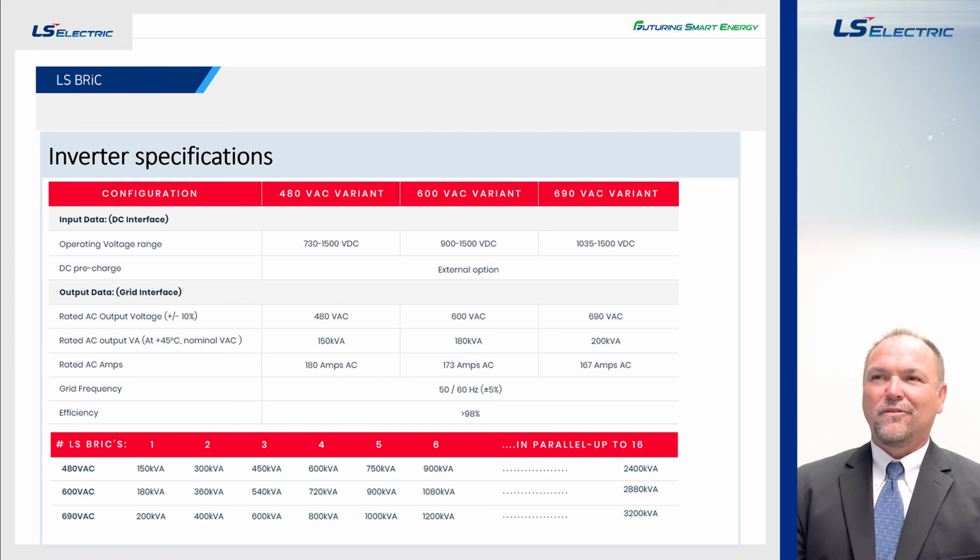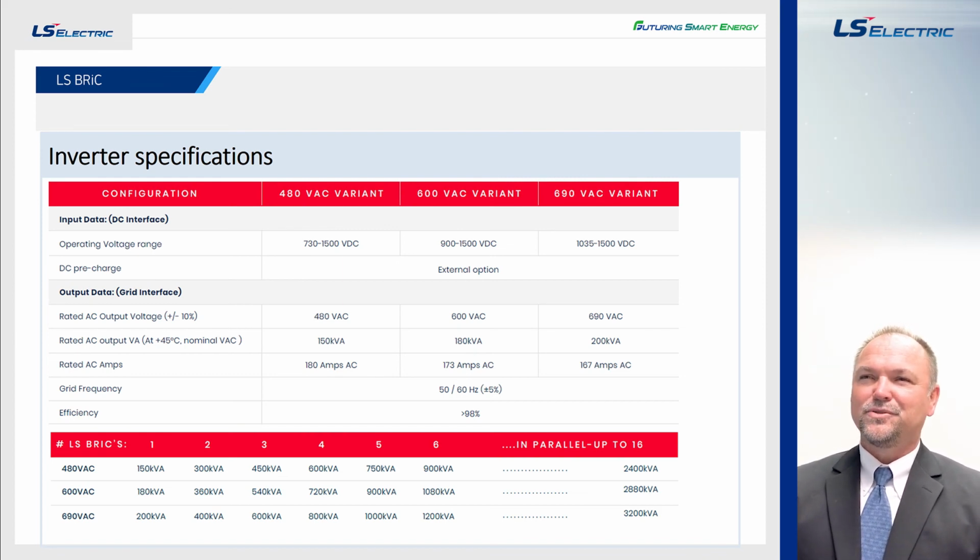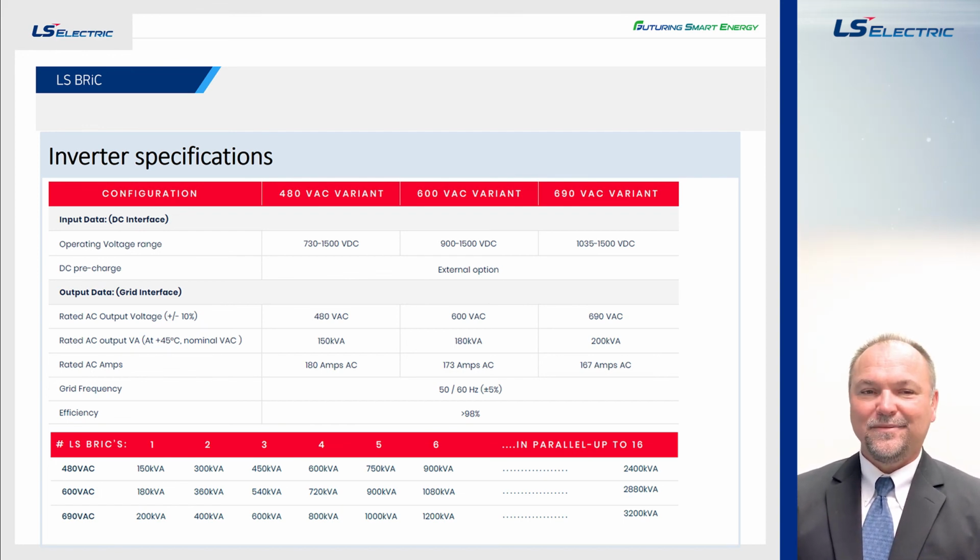Here is just a quick overview of the inverter specifications. It comes in 3 different AC voltage ranges, all of which can operate up to 1,500 volts DC. They can be paralleled with up to 16 units, providing a maximum of 3.2 MVA.